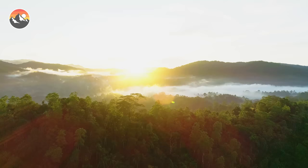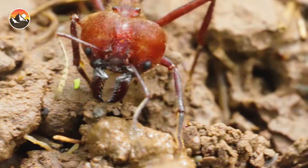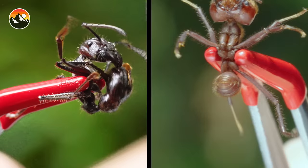Here we are in the jungles of Costa Rica for the ultimate showdown between the two most painful ants in the world. We've got the bite of the leaf cutter ant versus the sting of the bullet ant. And I'm here to determine which of these two is the true king of pain.